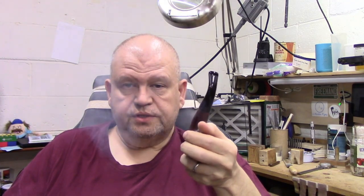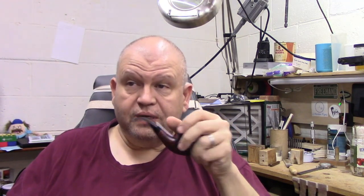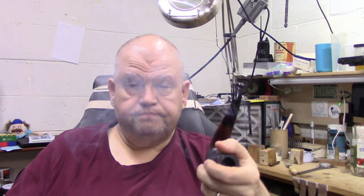And of course, you have to test your R&D, which is why I did this on my stem and I'm smoking it. I mean, I knew the smoking was going to be okay. I didn't know if the oxidation was going to come back very quickly. But so far, so good.